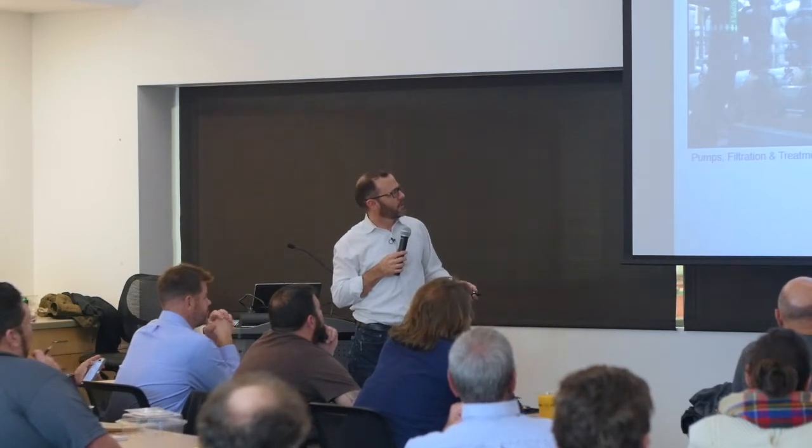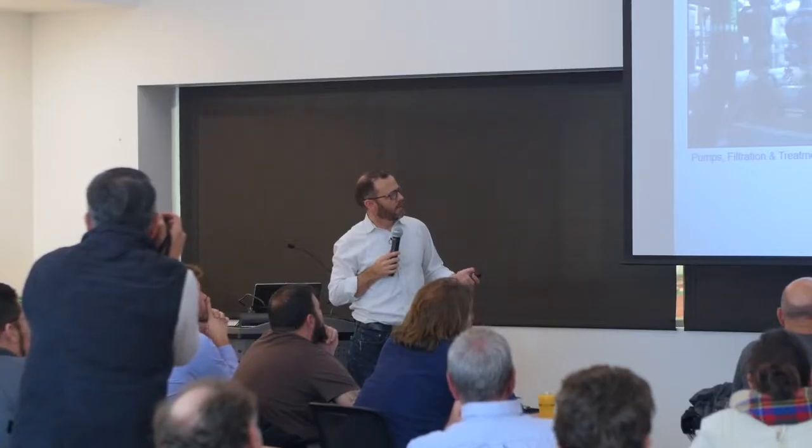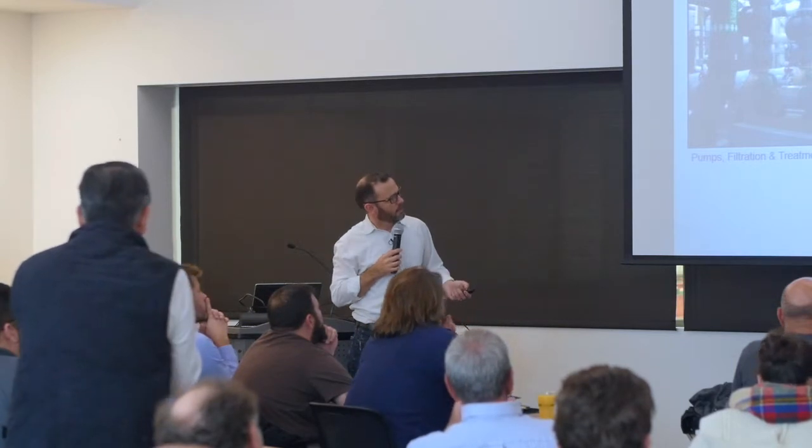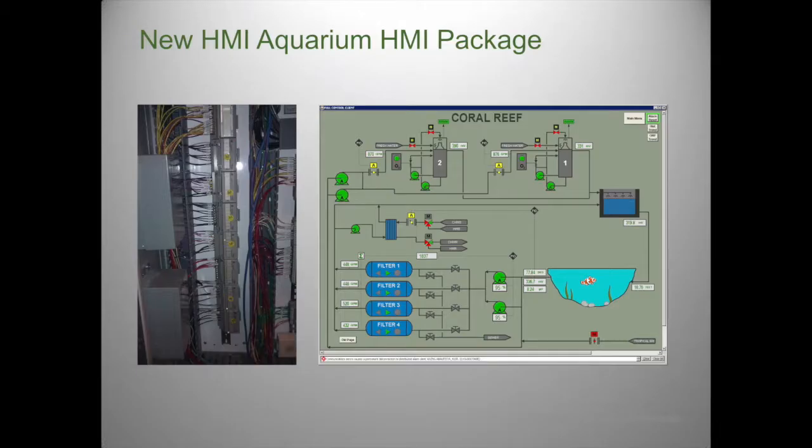And so aquarium life support system, of course, this system is the one that I worked on as an engineer. It's basically set up as a recirculation and filtration system. This is the original human machine interface, so operator interface setup. Somebody else did that, and I actually didn't quite like it. So I rewrote that when I was there. This was the final version. And this is just one screen, the coral reef screen. There's probably, I don't know, 20 screens or something like that for all the different components.